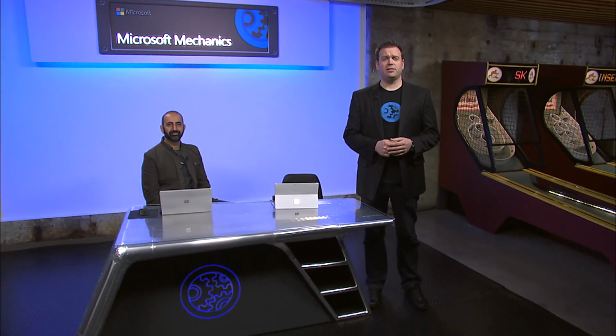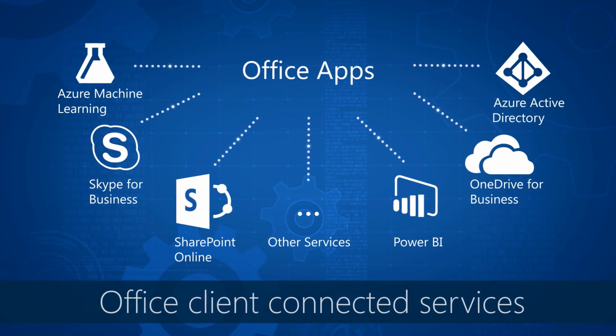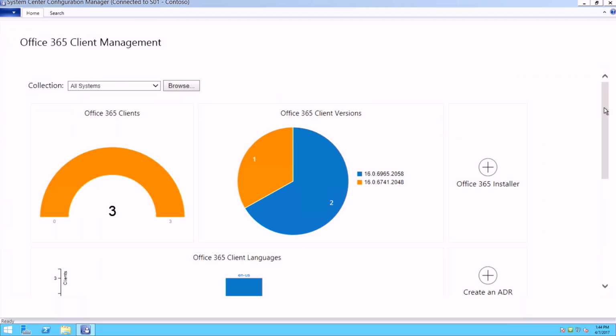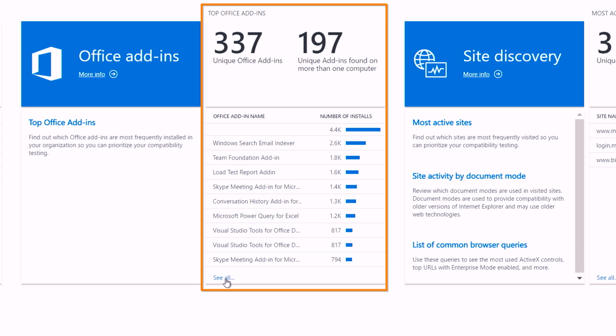Welcome to Microsoft Mechanics. On today's show, we'll explore the streamlined update model between Office and Windows 10, upcoming changes to Office 365 system requirements so that your Office desktop apps can benefit from the latest Office 365 capabilities, and improvements that we're making to make it simpler to deploy and update Office 365 ProPlus on Windows 10.